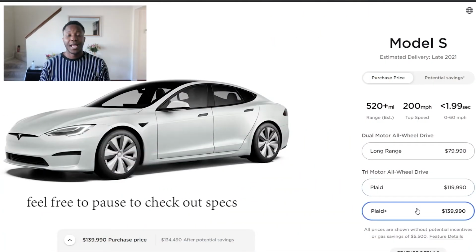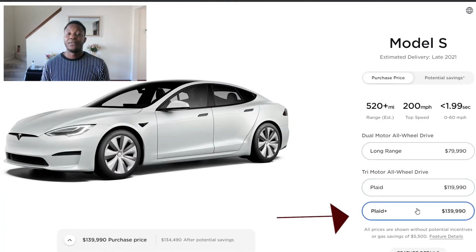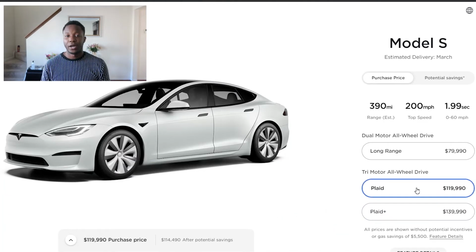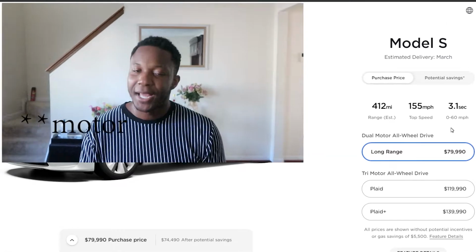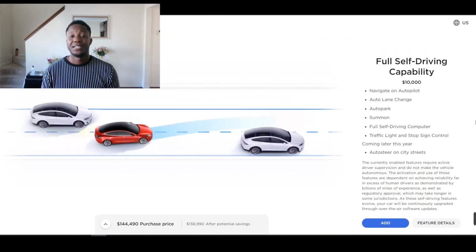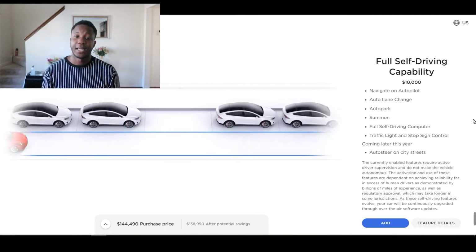Starting with the range, we're going to be getting possibly 100+ miles more than the predecessors. So in this new Tesla S, we're likely to be getting 520 miles on a charge, where comparatively for the older Teslas, at a maximum, it was more or less around the 400 range. Additionally, with the technological advancements on the Tesla battery, we're getting a vehicle that's going to be able to give us a 0 to 60 time in under 2 seconds.